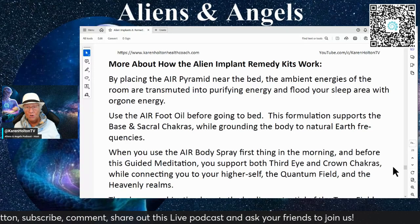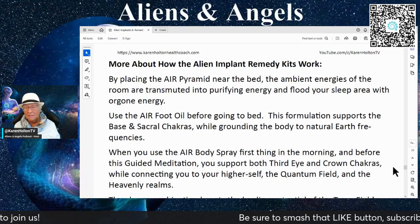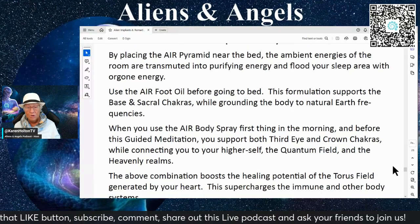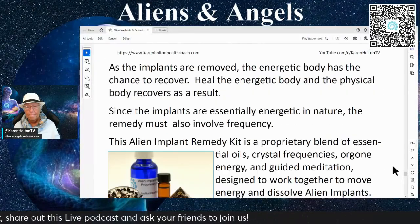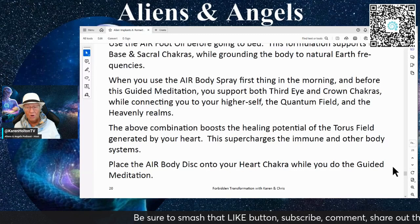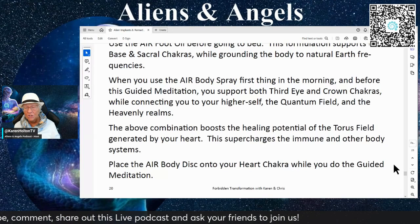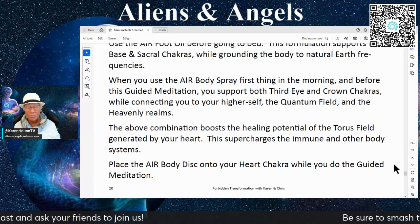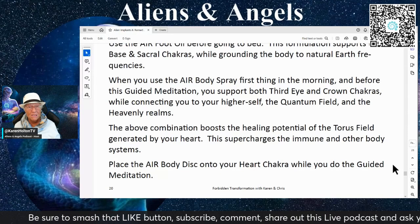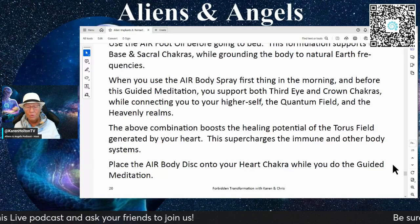I just want to say, too, the pyramid and the disc both have very high quality clear quartz and hematite in them to absorb and purify the negative energies. Let's see, body spray. The above combination boosts the healing potential of the torus field generated by your heart. This supercharges the immune and other body systems. Then place the AIR body disc onto your heart chakra while you do the guided meditation. You can also keep it in your pocket. You can keep it in your bra, anywhere on your body. You're getting the benefits of high quality hematite and clear quartz crystals to constantly be absorbing and refreshing and regenerating your body's energies.